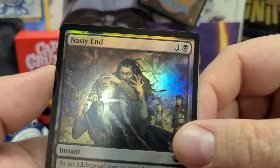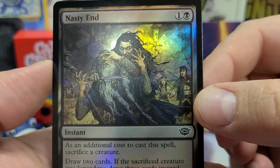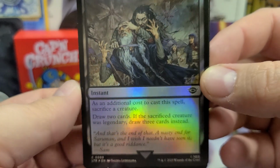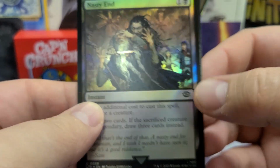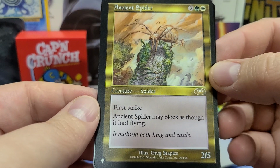Again, I think I pulled one of these before, and I really like the foiling on this. But also, for the longest time, I thought this was a different card. I thought this was something about destroying creatures, but it's actually pretty good. Really good ability. I had to build my card draw deck a little differently just for this card. That's how much I liked it. Yeah, Ancient Spider.